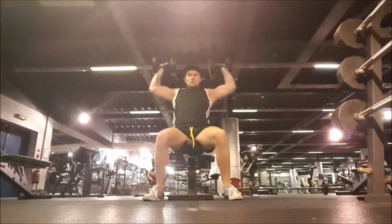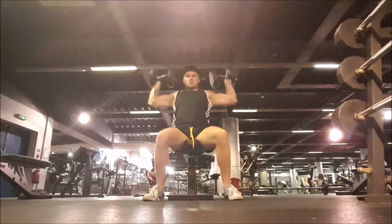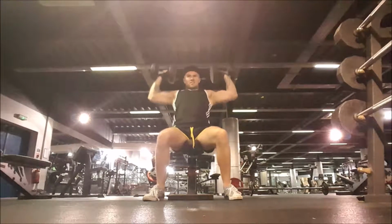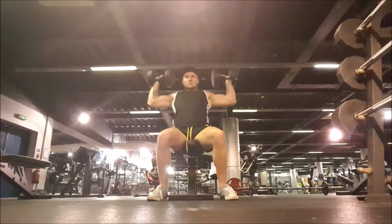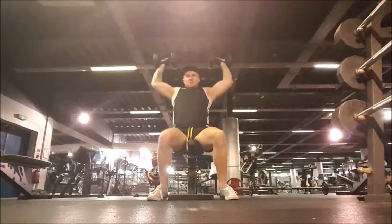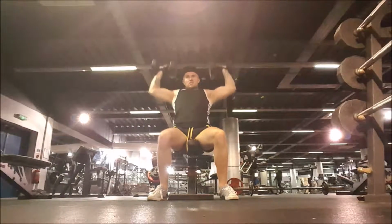On to shoulder pressing. Now, I did a total of around 6 sets today with shoulder pressing. The heaviest one was around 32. I stuck between about 12 to 15 reps. Kept my reps a bit higher today, trying to keep my form pretty good, keep constant tension on my shoulder muscles. Then moving on to leg press.